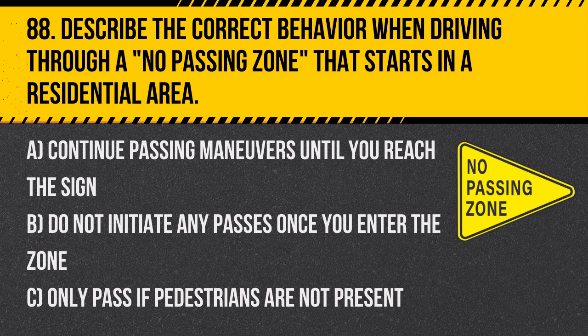Answer B. Do not initiate any passes once you enter the zone. No passing zones are designated to prevent accidents where visibility or road conditions make passing unsafe.